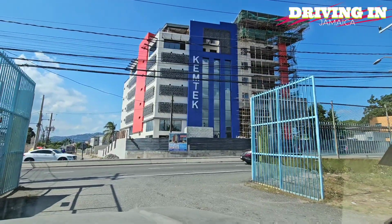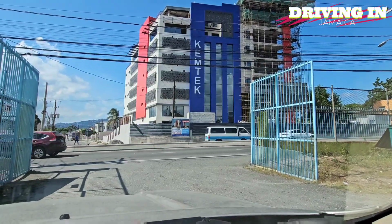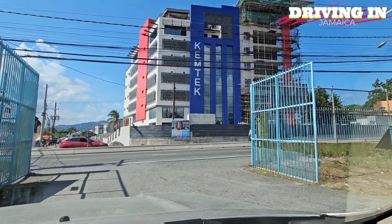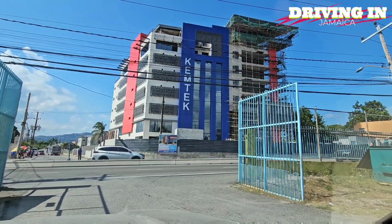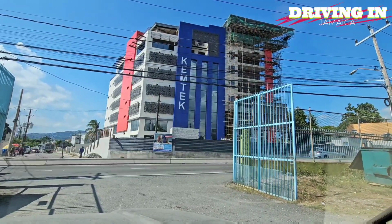Today we're giving you an update on the Kemtek building. As you can see, the outside is practically finished. They're just working on the inside now. So this is a 7th-floor building.